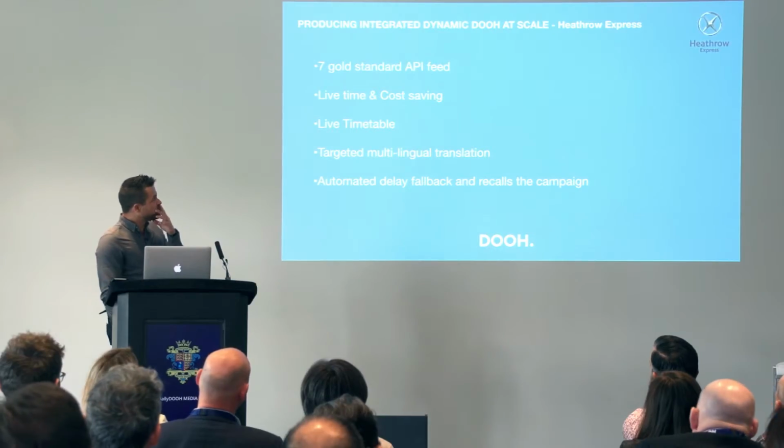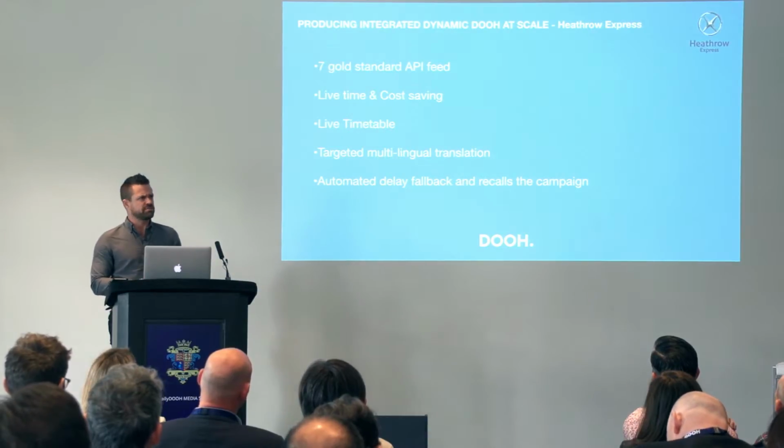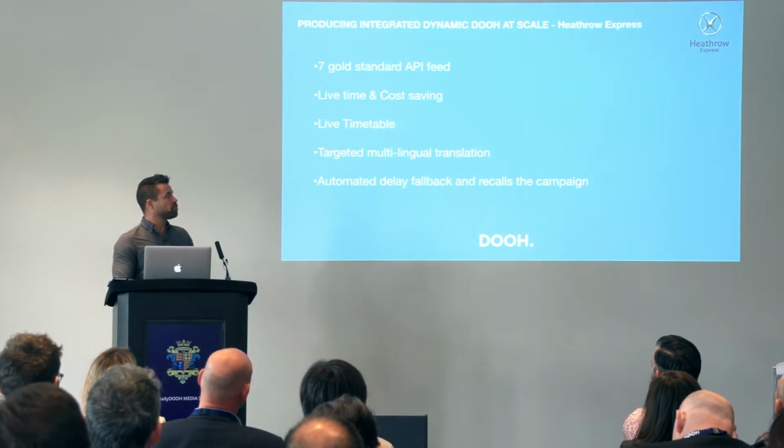Literally, there was no support. It was literally delivered. It worked out of the box. I know we've talked about this one before. You may have heard about Heathrow Express because it was delivered about a year ago, and it's won a number of awards for us.